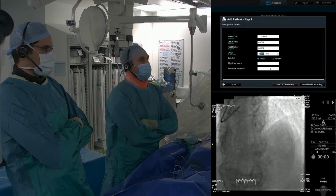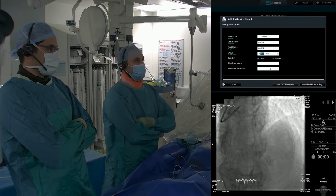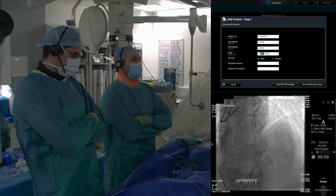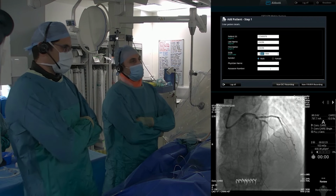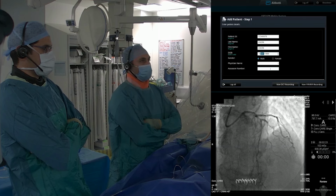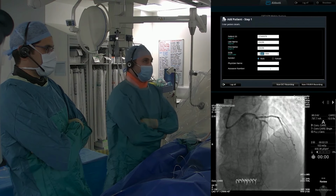Yeah, so as my colleague referred to, this patient is scheduled for staged PCI as part of his complete revasc. The pictures that were obtained during his inferior STEMI showed that there is a significant in-stent restenosis in a previously stented segment in the proximal LAD from 20 years ago.